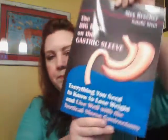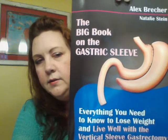And then along those lines, I was in Barnes & Noble and I picked up this Jonathan Adler journal, because this is a journey I'm really going to want to look back on at some point. So I bought myself a new journal specifically for it. And the last thing I bought was something that Lauren Lusing had mentioned on one of her earlier videos. It's the big book on the gastric sleeve, and I've been reading that.